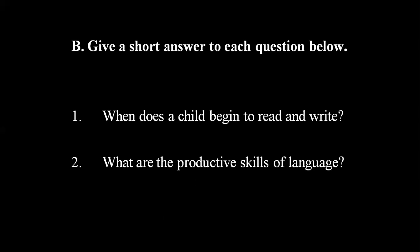Give a short answer to each question below. Number one, when does a child begin to read and write? A child begins to read and write at the age of 4 or 5, when they go to school.